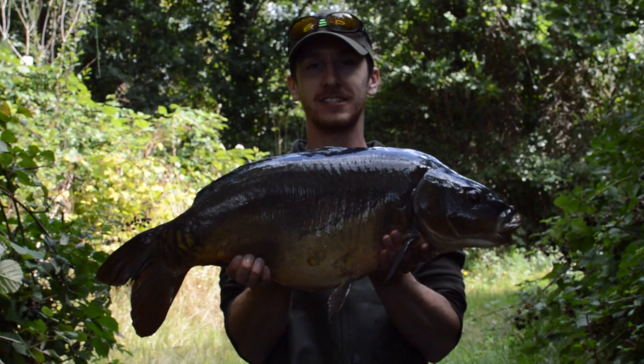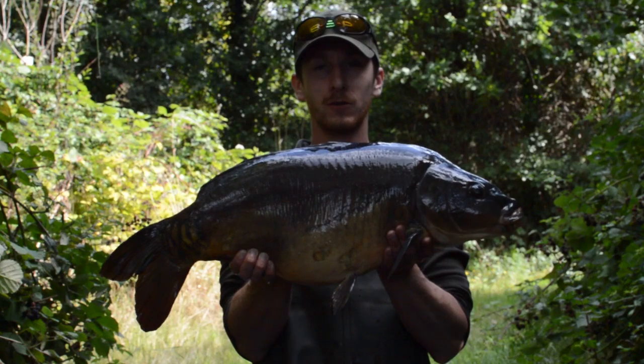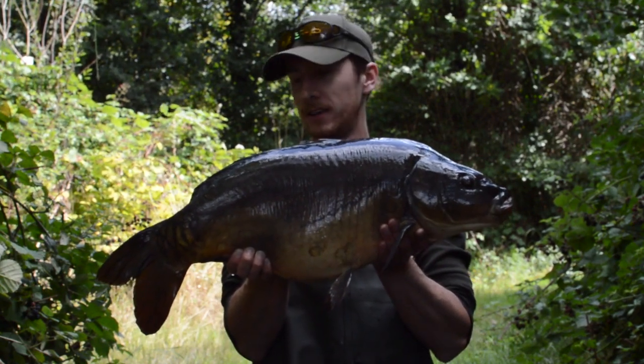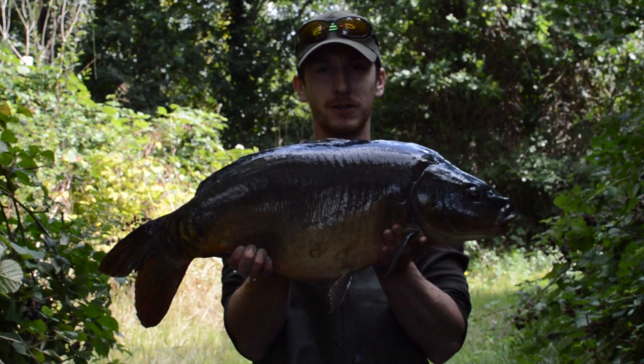So second fish of the session, managed to bundle it in the net, and just as I was having a little peek to see what it was, the other rod ripped off. Fortunately, my cousin was able to hold on to this one in the net, and I jumped up on the bank and grabbed hold of the rod, but lost it in the weed. But still, another lovely fish to a good morning session.